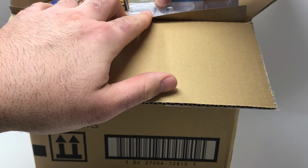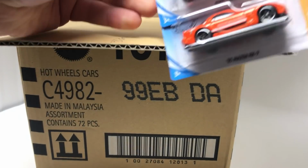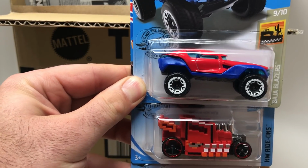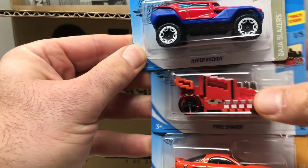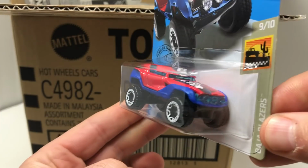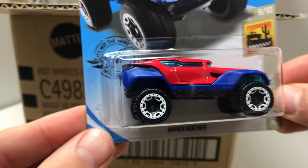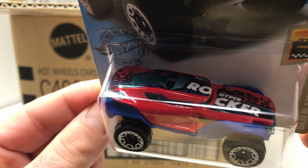Pull these things out. The first three cars of Basic B. Okay, so as I have been doing, the ones that I know have been in the previous cases, I won't go over them too much, but the other ones I will. So this looks new to me right here. Here's the Hyper Rocker. Look at that. That's a new one. It's pretty sweet.